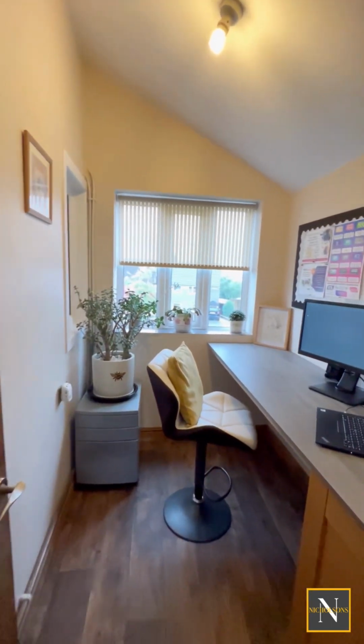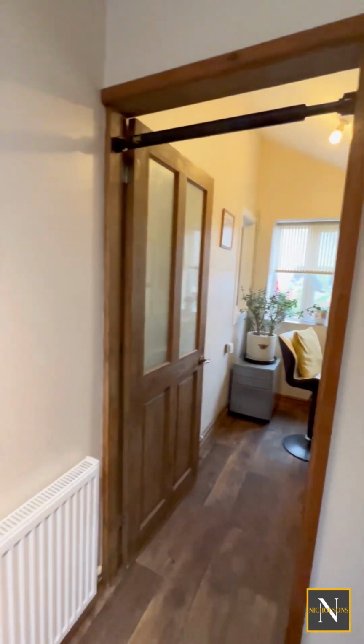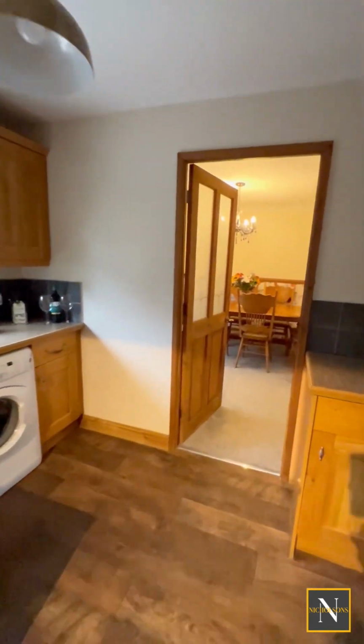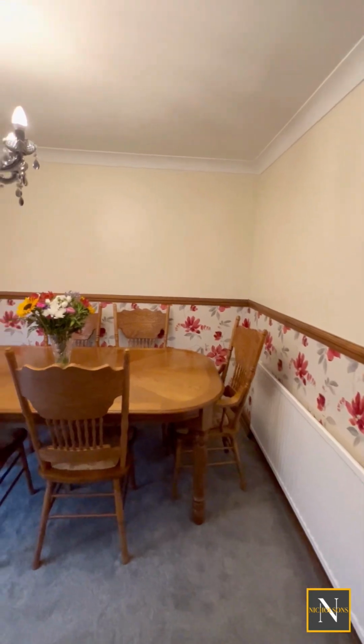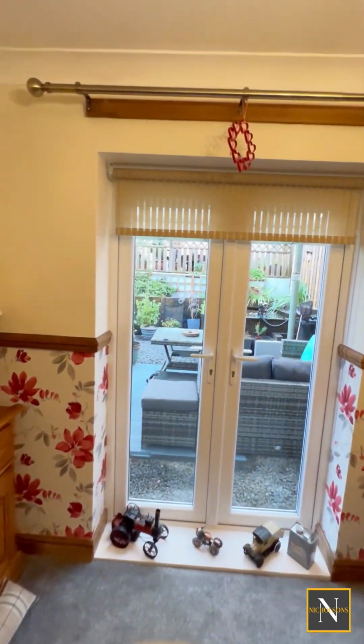This room is currently used as a study. It could be a utility room as the plumbing's all in there, and it has a front facing new PVC double glazed window. And going through into the dining room, it's a spacious dining room, has rear facing UPVC double glazed French doors opening out into the lovely rear garden.